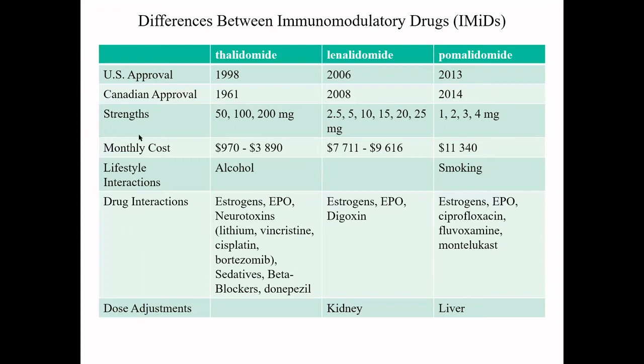One particular thing with the pomalidomide is they suggest avoiding smoking because that actually decreases the efficacy of the pomalidomide. The drug interactions are somewhat similar. They all interact with estrogen and erythropoietin, which is an injection that's given to increase red blood cell counts, because those medications increase the risk of blood clots, as do these 3 drugs, as we just mentioned.